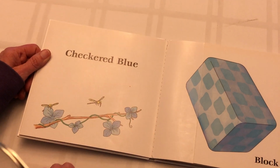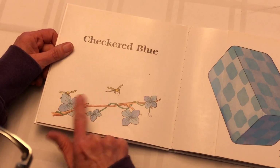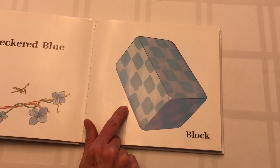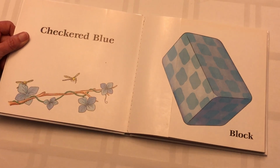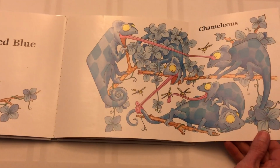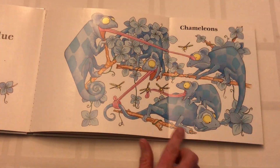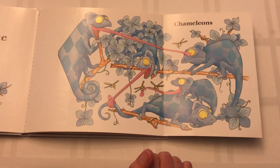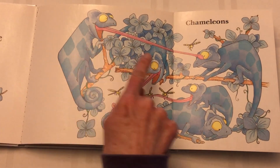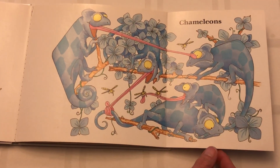Checkered blue. And here might be a clue. These are little dragonflies. Something's hiding under here. What animal? I wonder what animal's going to be under that. That's a tough one. Let's take a look. Oh, long tongues on those chameleons. Do you think they like to eat dragonflies? Can you see how many there are? They're kind of hidden. We've got 1, 2, 3, 4, 5 chameleons.